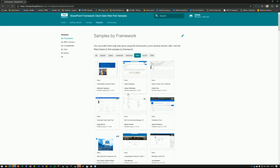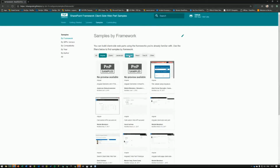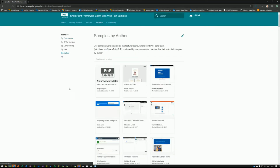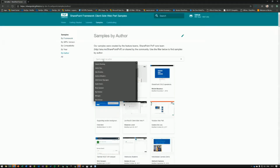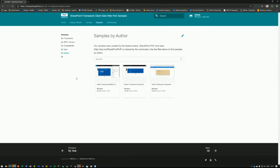So what is the latest which has been updated or shared in the GitHub repo? Vue.js samples, Angular samples, Knockout samples by author. So you're able to then search. For example, Bill Ayers has done a few nice web parts related to how to use the technology. You can easily find them using this gallery. So really great implementation from Hugo around this one.